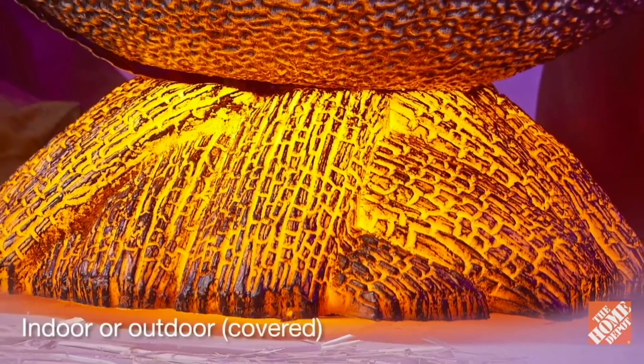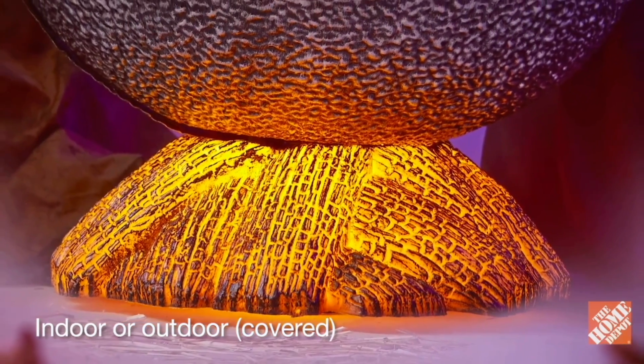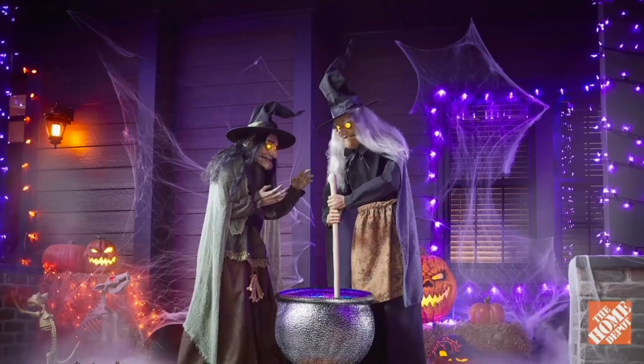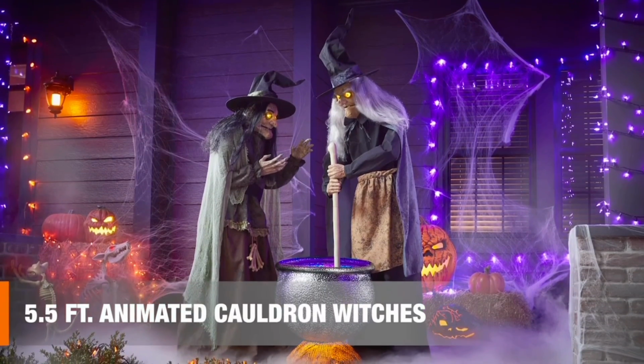On the cauldron, realistic embers keep the potion inside percolating, while blue and green lights dance out and into the night sky. Beware with the 5.5-foot animated cauldron witches.